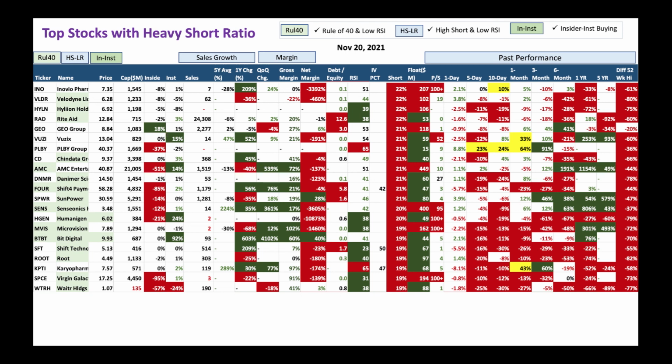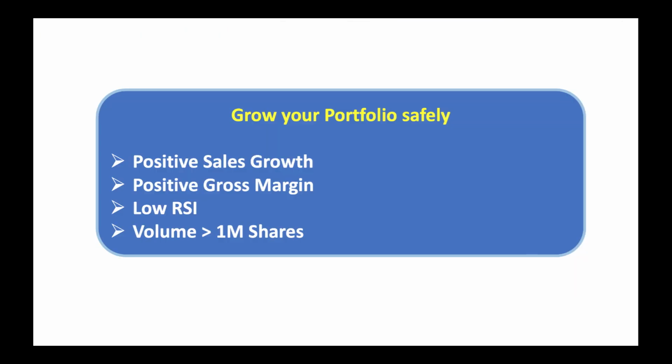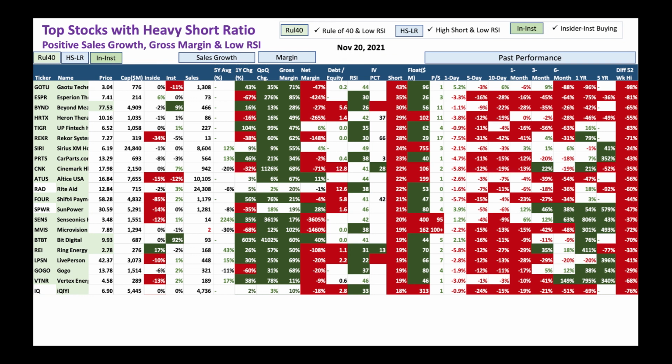So with that, let's jump in here and look at a better way to grow your portfolio safely. So we are looking at positive sales growth, meaning companies really growing their top line. I love those names. And positive gross margin. So these folks are really efficient. They have a good gross margin and low RSI. That tells you the stock has pulled back right now. Good to buy. And volume greater than 1 million shares tells you these are liquid stocks, not some no-name illiquid stocks. So with that, here is a little bit better way.